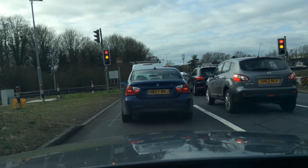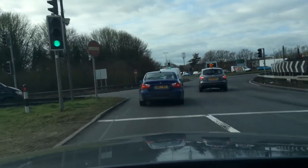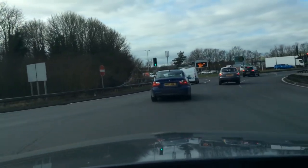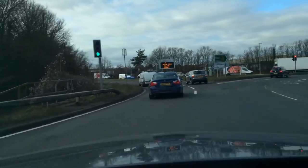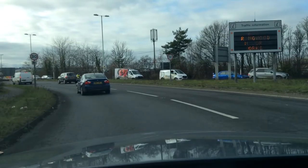Okay, so checking my mirrors, starting to pull away. And this is my exit. So middle mirror, left mirror, signalling left, pulling off the roundabout. Signal off, and it's a new road, so new mirrors.